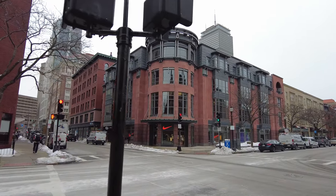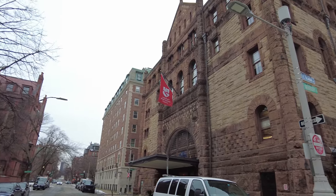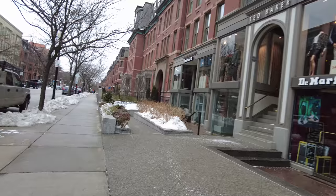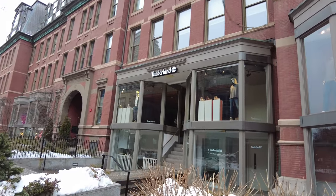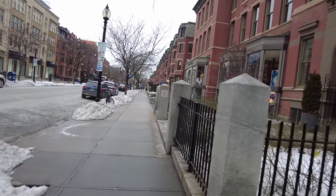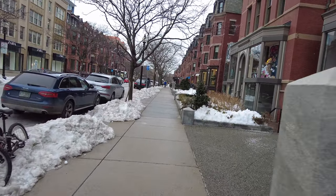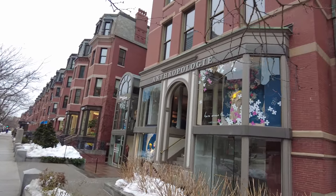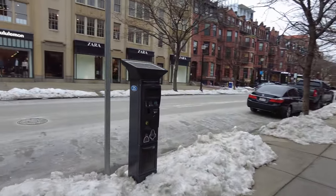Here's Nike. And Ted Baker. And the Kingsley Montessori School. Timberland, famous for their boots. Anthropologie. Zara.